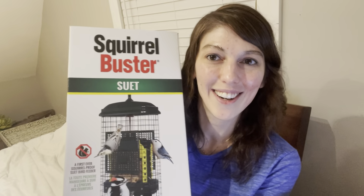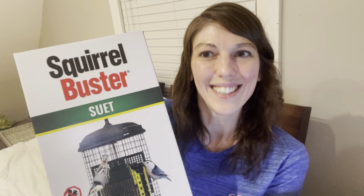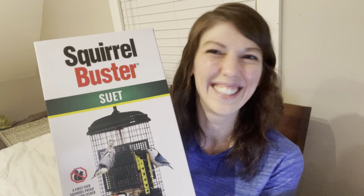I ordered it on the Duncraft website one day, and the next day in the evening, my package got delivered. I got it real quick too, and I couldn't wait because there's been 0 birds with SquirrelBuster Plus. Okay, but the day after I ordered the SquirrelBuster Suet, I went to the Home Depot. And when I was at the Home Depot, I picked up 3 other suet cakes. I got the High Energy Suet for year-round wild bird feeding.